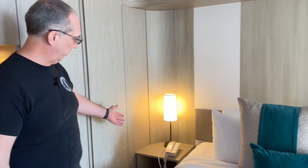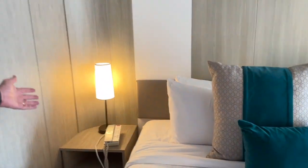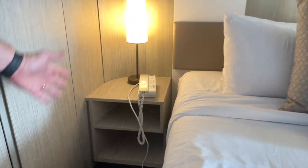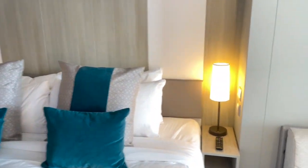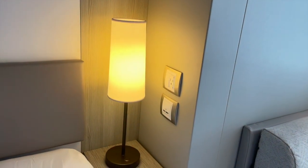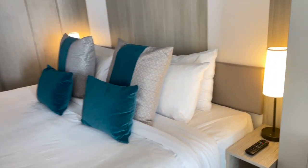All right, next to your bed, and we have a king setup here. We do have a bit of a nightstand with shelves here instead of drawers. On this side of the bed, there are no plugs, so be aware of that. You do have the lamp and the phone, but on the other side of the bed, we do have, again, shelves with a plug, and by the way, those light switches, which can be used to cut out the lights at night when you're ready to go to sleep.